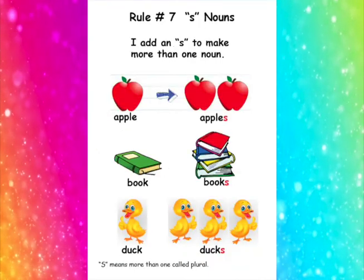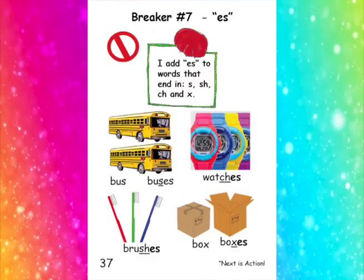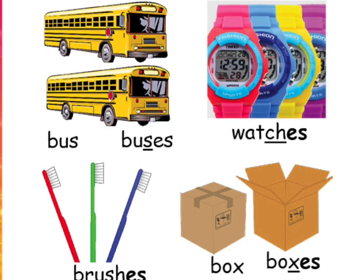Rule number 7. I add an S to make more than one noun, like apple and apples. Breaker number 7. I add es to words that end in s, sh, and x, like bus and buses, and box and boxes.